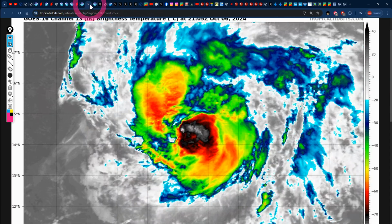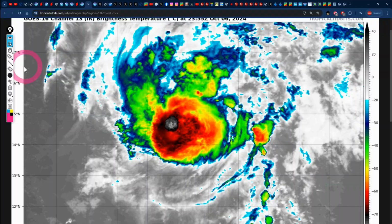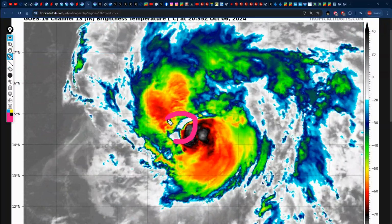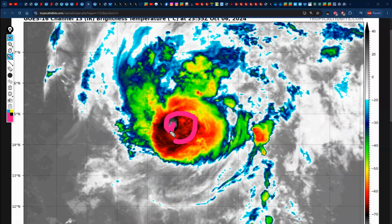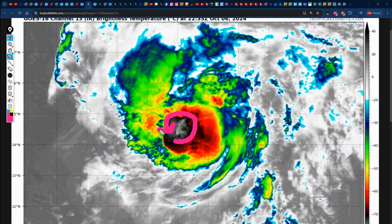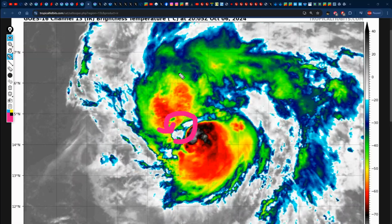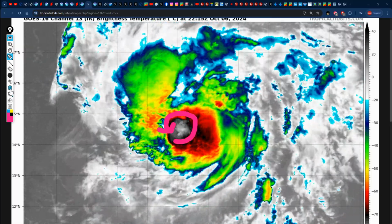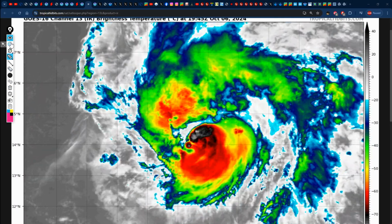And we can see the clouds associated with Leslie right here, definitely spinning around that center with all of the deep convection quickly, with the reds, the blacks in there as well, and the high cold cloud tops. All of these cumulonimbus clouds, the greens, the yellows, all of that pushing towards the northwest as we speak.